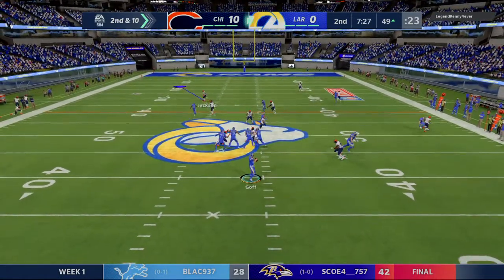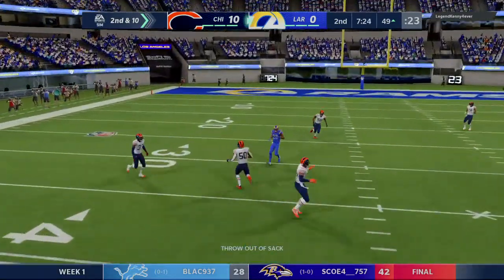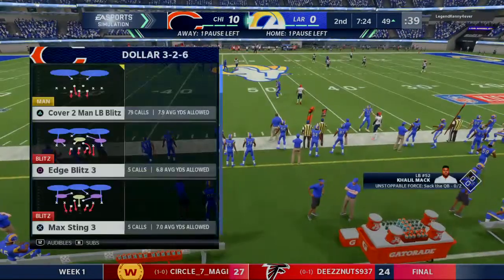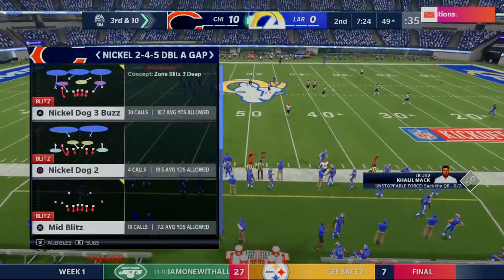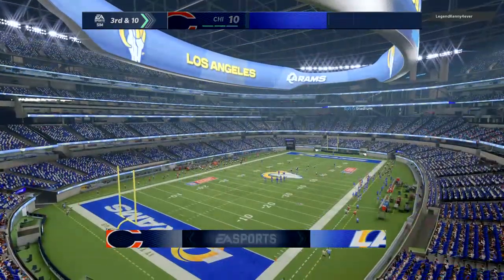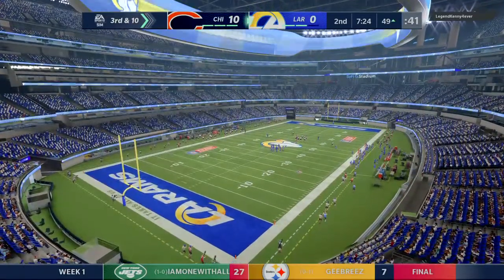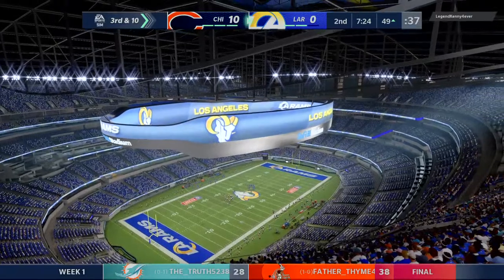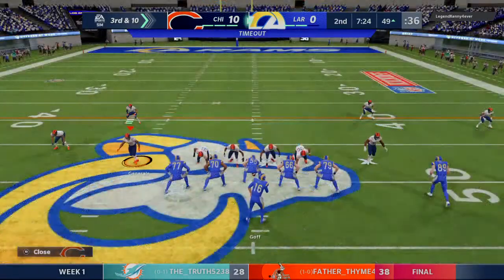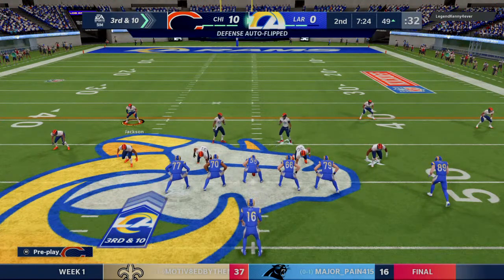Second and 10. Goff again. And that one goes incomplete. He's maybe lucky it wasn't a fumble as he got hit as he threw it. You can tell they wanted to get that ball downfield. They had nothing working in the secondary, so he dropped it off to the running back. That one ended up incomplete. Now they face a 3rd and 10 after back-to-back incompletions.